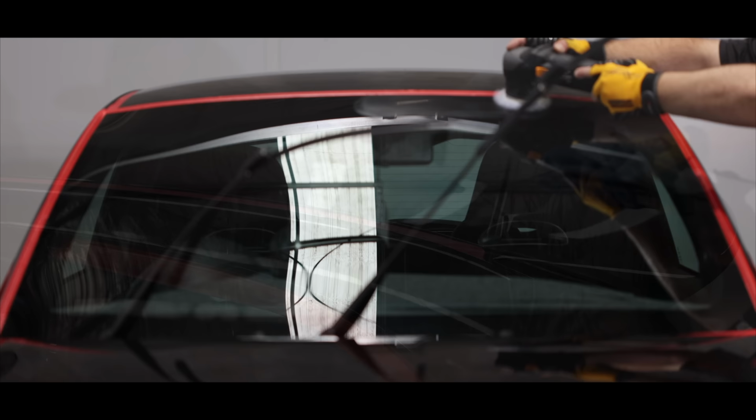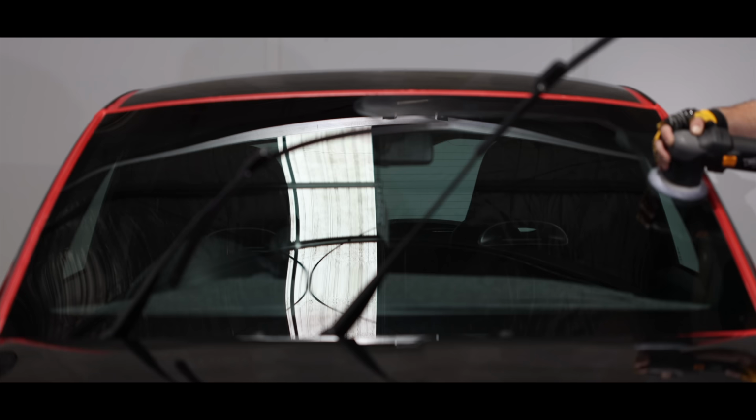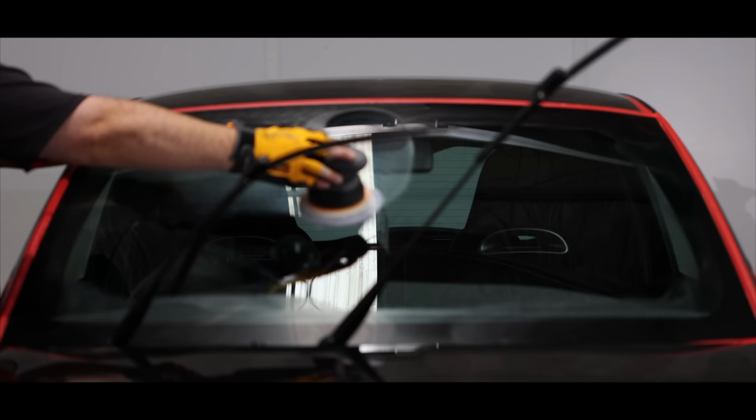During a paint correction process, glass can sometimes be an area that's overlooked. Now, removing things like deep, obvious scratches on glass isn't something I pursue, as it's just unrealistic and so time-consuming to undertake, because glass is just an insanely hard material.